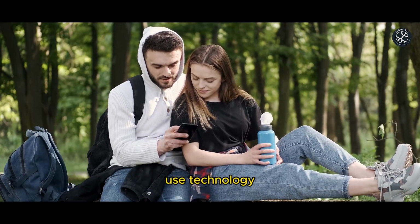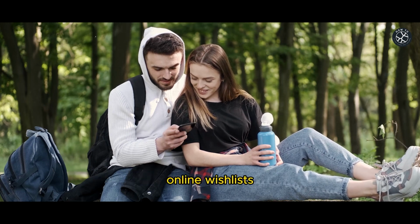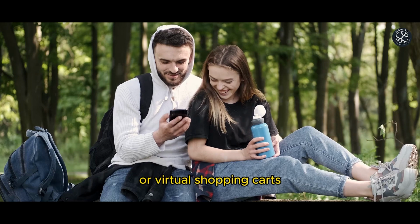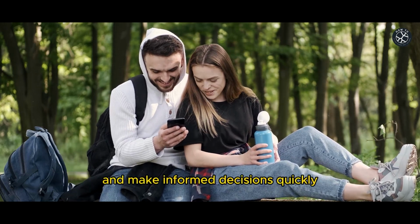Use technology. Leverage technology to your advantage by using shopping apps, online wish lists, or virtual shopping carts. This allows you to compare prices, read reviews, and make informed decisions quickly.